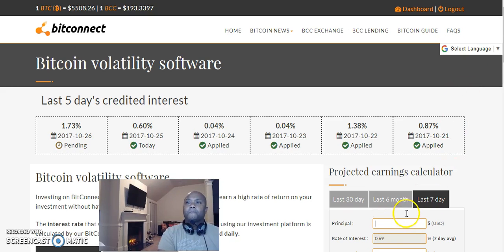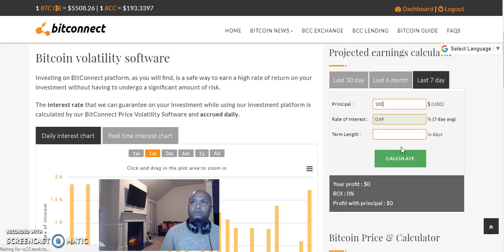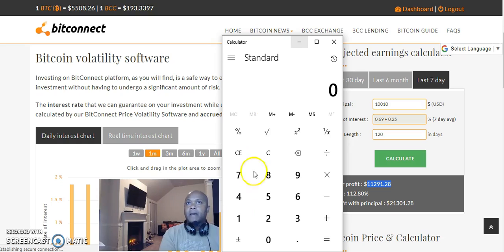69.69. So now, when we do our $10,000, and that lock is in for 120 days, and you calculate. Now your interest is $11,291. So you get $21,301 back. For that $10,010, when that kicks back at the 120th day, you get the $10,010 at one time. If you just keep putting it back in, you'll keep just getting this $11,000. And this is the interest that you'll make over our 120-day period if you don't compound it.